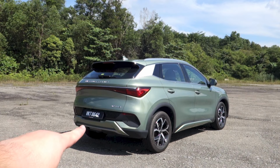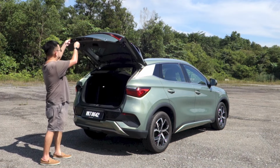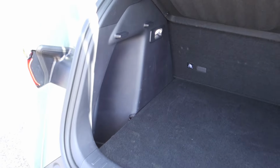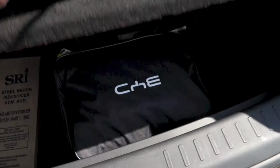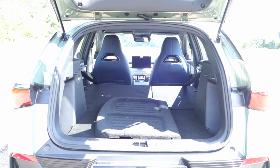To open up the rear hatch, go towards the rear hatch itself and use the touchpad just above the number plate. Boot space in the Atto 3 is 440 liters with the rear seat backs in place. Fold the rear seat backs down, remove the cargo cover, and the boot space increases to 1340 liters. To the left of the boot is an LED light, and on both sides of the boot are storage areas. The vehicle also comes with charging cables that can be stored in the boot. Under the boot floor is more storage along with the vehicle's tire repair kit and warning triangle.